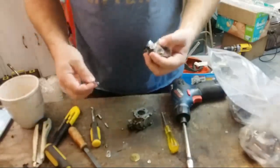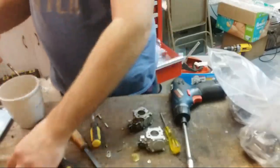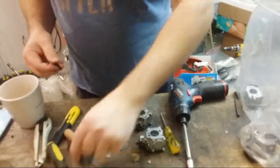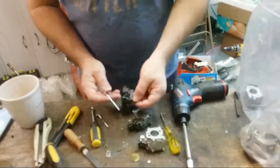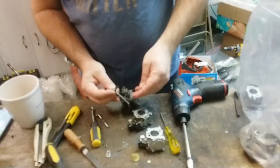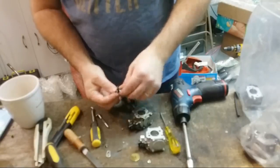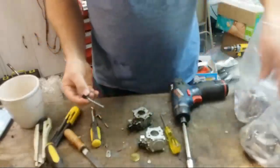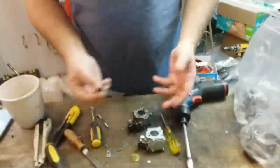Ball and spring did not go flying. That's good. Okay, take another parts carburetor here and look at it. Okay, so that part of the fast idle attaches first. This piece grabs that. That's how that goes. Now, if you're doing this and you only have a single one, obviously, when you're taking things apart, you really need to take photos and whatnot.